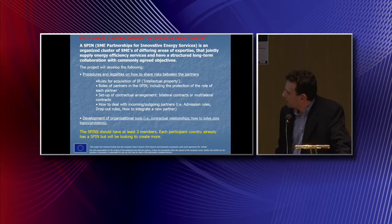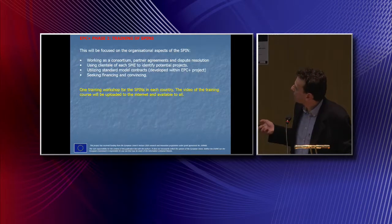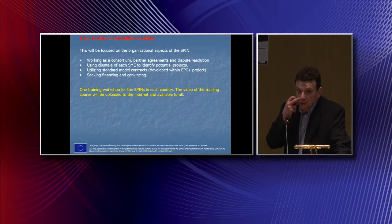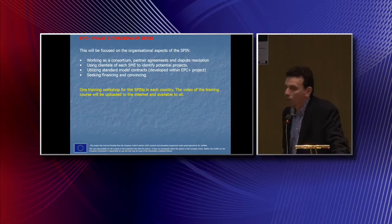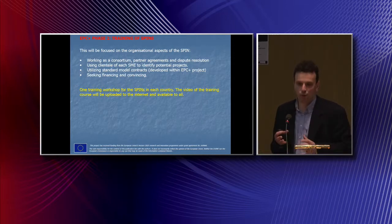And the SPIN should have at least 3 members, and each participant country should develop at least 1 SPIN. Each country actually already has 1 SPIN developed at this stage, but we are certainly open to develop more. In the second phase, we will be training these newly established SPINs on how to work as a consortium. So we won't be going into details into energy performance contracting, but the emphasis will be more on how to work together.